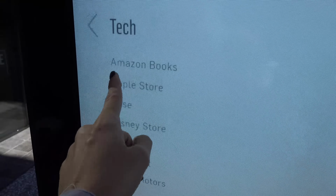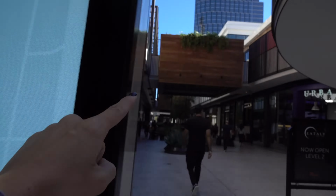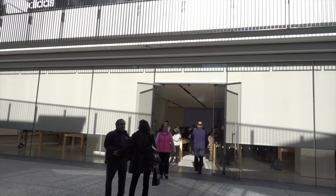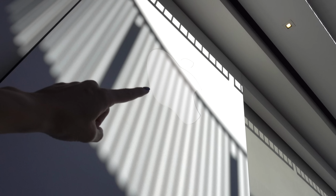I'm not really sure where it's at. This is all new. They just recently reopened this mall, so everything is brand new. I've never seen any of this stuff before. So where's the Apple Store at? Anywhere. The only Apple logo is over here that I could see, which is kind of crazy because it's so super bright that I really didn't even see it.